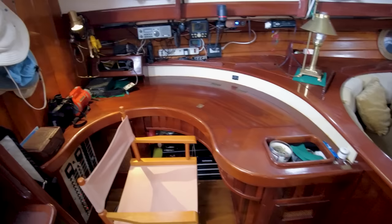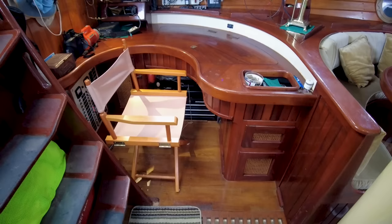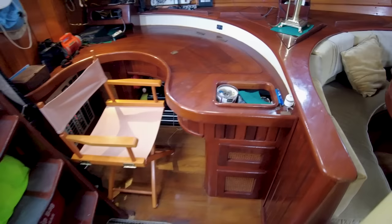Main distribution panel is back there. Instruments on the port side there. I love this nav station. Not the biggest fan of the chair, because when you're heeling, that might be an issue. But if it had a fixed seat, heck yeah. Little toolbox back there.